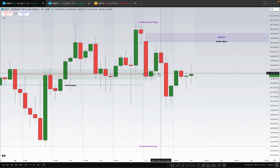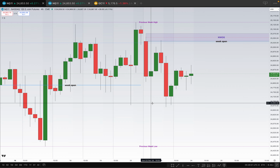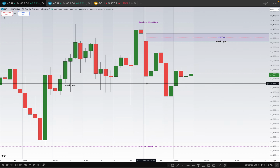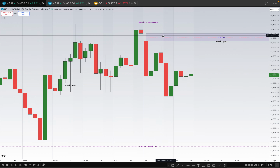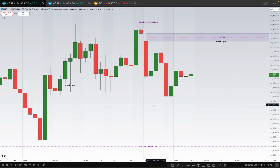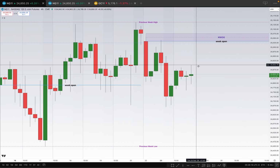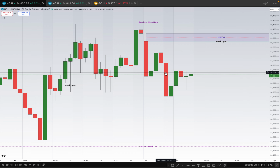The lower time frame breaker has already been violated, so I'll delete that off my chart. And again, with yesterday's move, run up into weekly open, it starts to trade lower again. Friday's low was taken. Now we're starting to trade higher. We've already filled in this fair value gap here.